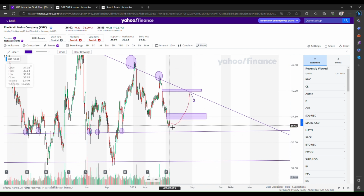Let's say it bounces off the support level here to finally reach back up, fill out this volume gap. I could see that being a potential scenario. Or the worst case scenario, if you were to buy this, KHC, is for the price to drop back down to this low support level to finally return back up. And God knows where. So these are the main 3 scenarios that I see this stock going.